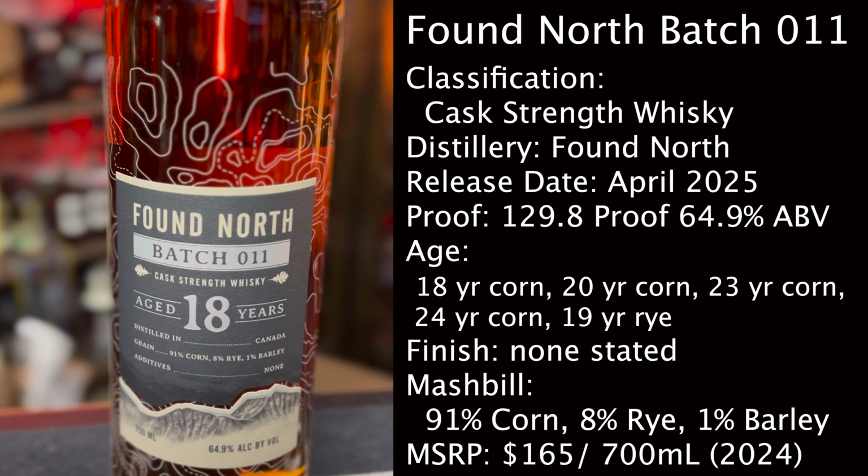MSRP, $165. Anytime I do a review, I do a scoring of 1 to 10 on aromas, flavors, complexity, mouthfeel, finish, and of course, would I buy again?